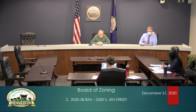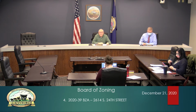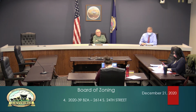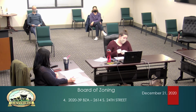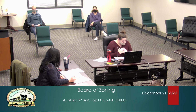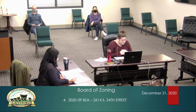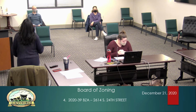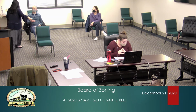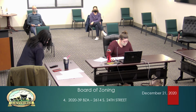Application 2020-39-BZA for 2614 South 24th Street. Staff report, please. Yes, the applicants, Robert and Patricia Steele, are requesting an exception for section 1.5.c.4 of the adopted development regs to restore a non-conforming structure that was damaged by more than 50% of its fair market value. The dwelling located at 2614 South 24th Street suffered damage by a fire on October 12th, and the reconstruction cost is more than 50% of the market value. The proposed reconstruction project is going to use the existing foundation to rebuild a light construction of the prior structure.